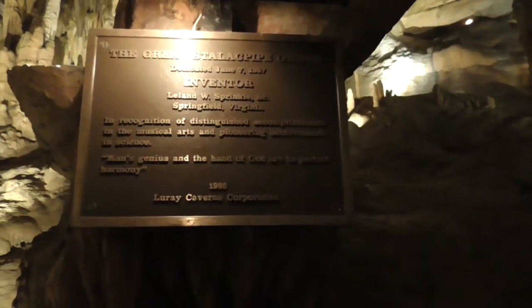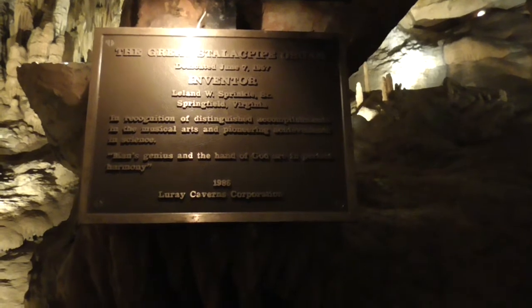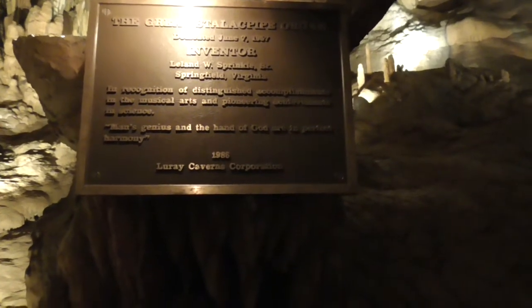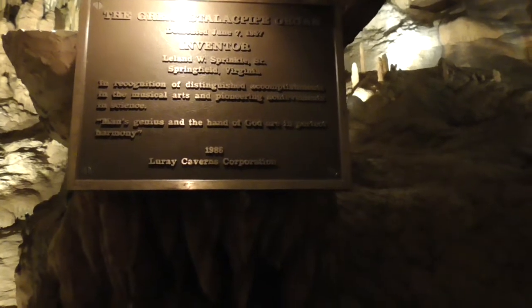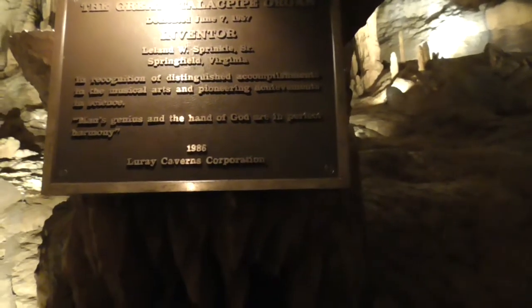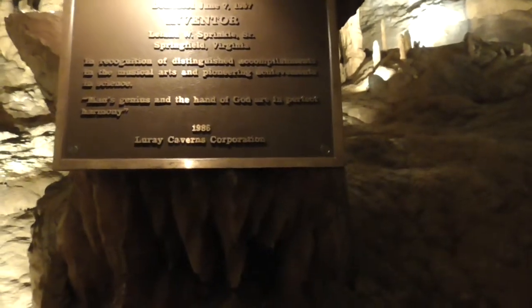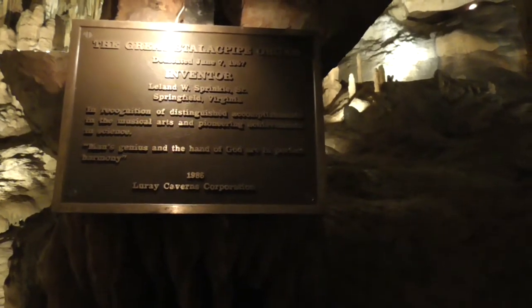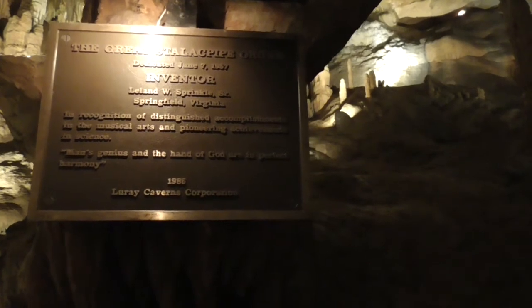Great Stalacpipe Organ, dedicated June 7, 1957. Inventor, Leland W. Sprinkle, Sr., Springfield, Virginia. In recognition of distinguished accomplishments in the musical arts and pioneering achievements in science. Man's genius and the hand of God are in perfect harmony. 1986, Luray Caverns Corporation.